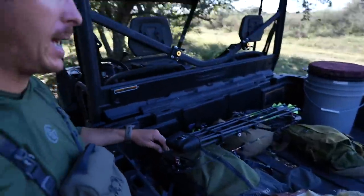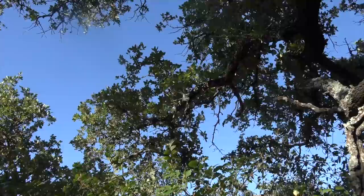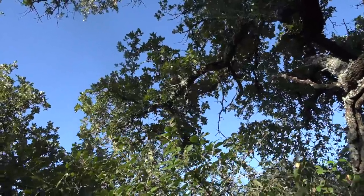Gonna walk in from here. So grab the bow, grab the pack, get the cameras, let's roll out. Well, that wind is whipping, but it is in a good direction now. Perfect direction for this blind.